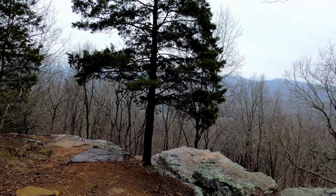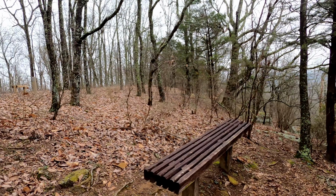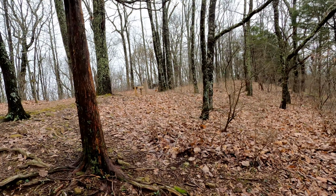That's the O'Shaughnessy Point viewpoint, and we are going to head back down the trail and loop back on the other side, on the east side of the mountain.